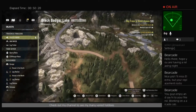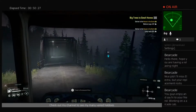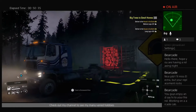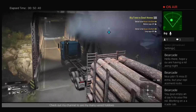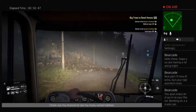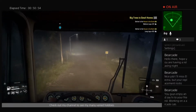Yeah. Okay, let's see. We want to go here. Am I even going the right way? Alright, well, I guess I'm going up to that one then. I still could have went the other way. You know what? I'm going to loop around this little island here. Put her in high so I don't go too fast down this hill and have the log trailer try to pass me.